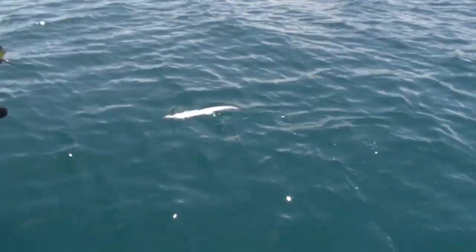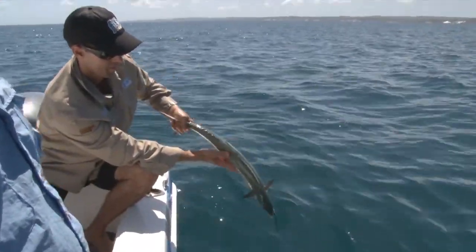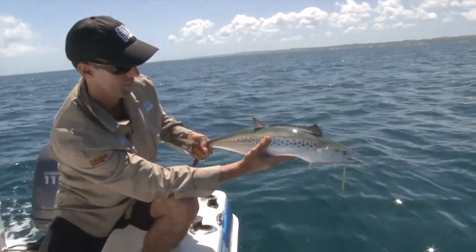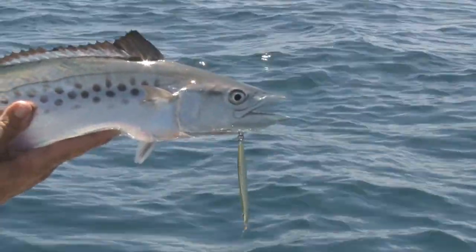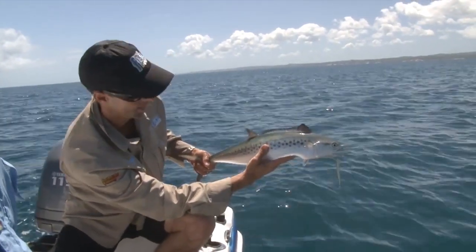They're doing funny things today, eh? They're not fighting on the initial take. There's that single hook, pinned him straight in the jaw again. Beautiful and magnificent fish, aren't they? Obviously a lot bigger than this. This is the start of the run, and as the season goes on, they'll get bigger and bigger, and using the same techniques, you just start tussling with bigger ones.